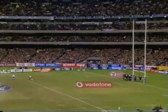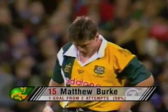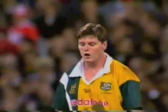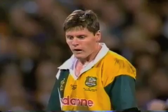Well, he said he was going to get involved tonight. He's certainly done that in attack and defence. He scored all of Australia's 8 points, and he's now up to 307 in Test rugby, second only to Michael Lynagh. This one to put Australia in the lead.